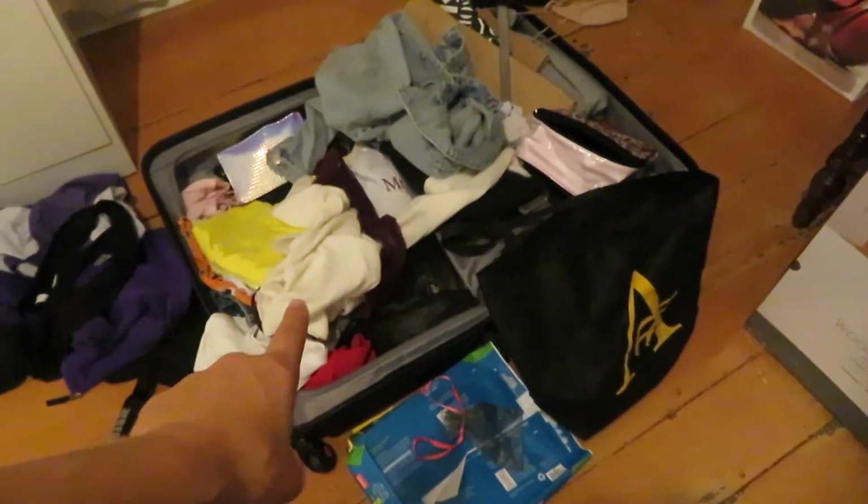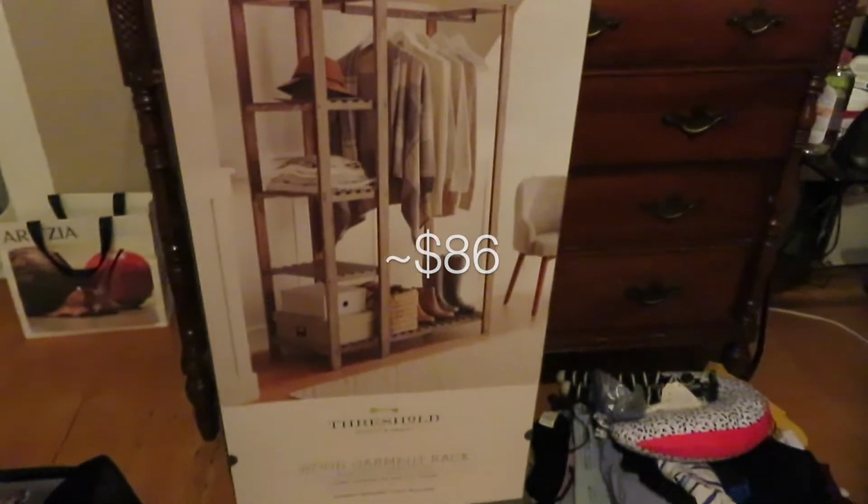This is my room currently, an absolute mess. Still have not unpacked from Vancouver. I just need to organize all of this. So I went to Target and I did a little research ahead of time on closet systems. I went there and I bought this really nice one. It was about $86. The next step is to clean my room and take everything out of the closet so that I could have a starting base for everything and see how much space I had and what I needed to do. Here's the list.